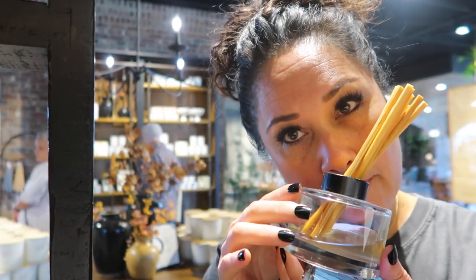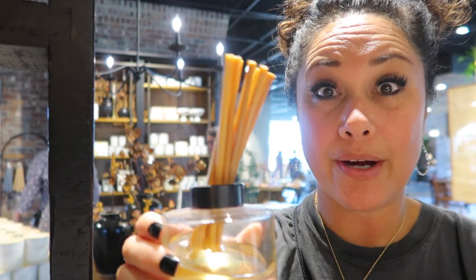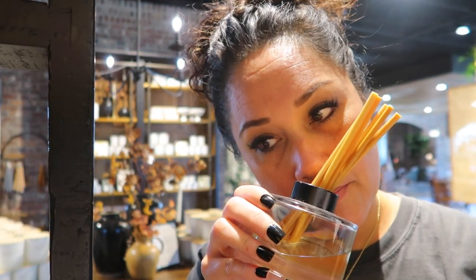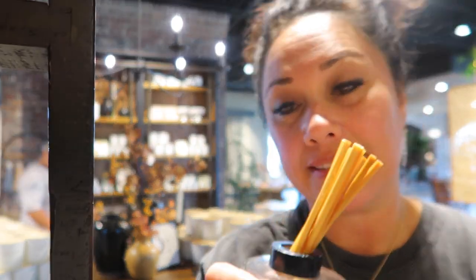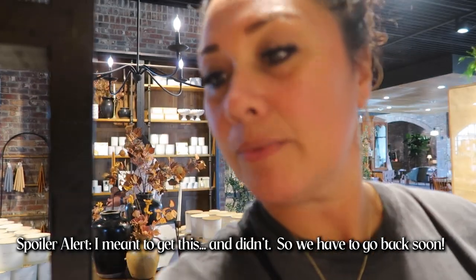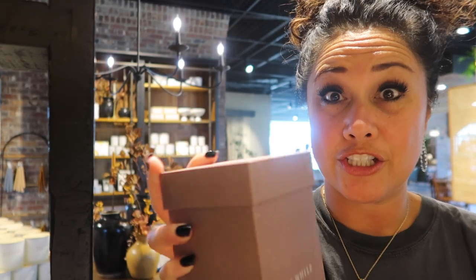They do have the linen oils in a refill, so I'll get that for sure, but ooh, this is Daybreak. This actually smells really good. Okay, I kind of love this. Okay, do they have refills? We'll have to ask. You can get the whole thing that I just showed you here, or you can just get a refill, so I'm gonna ask.